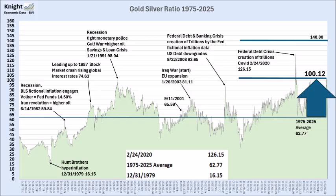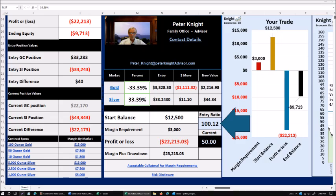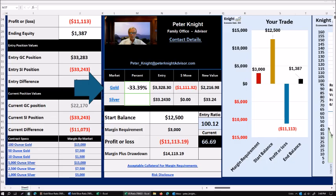I'm not a big fan of banking on this ratio increasing from the current 100.12 to a new all-time record high of 140, but if I did take this trade, I'd capitalize the position to withstand a move against me to 50. Let's see what it would take to capitalize this position to withstand a move from our entry at 100.12 down to 50. For this to happen, gold would have to sell off by 33.39%. Enter -33.39 in cell M35. This would decrease the price of gold from our long entry at $3,328.3 an ounce by $1,111.32 to $2,216.98 per ounce. At the same time, silver would have to rally by 33.39%.